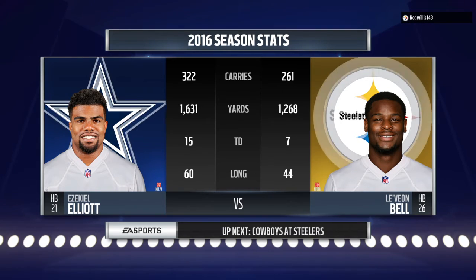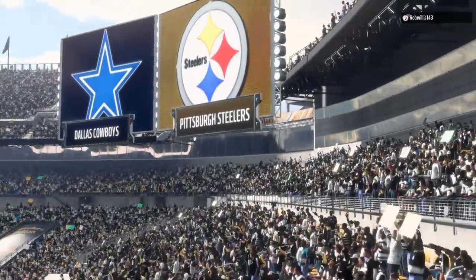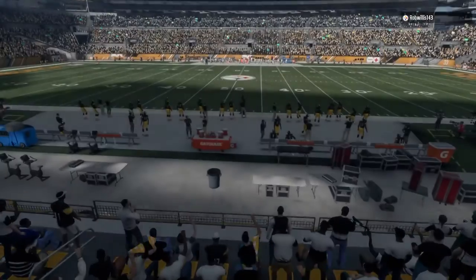Everybody, I'm Larry Ridley. You're tuned in to the NFL on EA Sports. In today's matchup, we've got a pair of running backs who are hoping for plenty of touches to come their way. It's Zeke Elliott's Cowboys going up against Bell's Steelers.